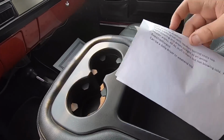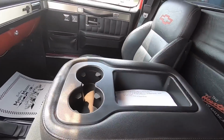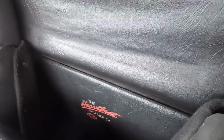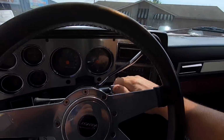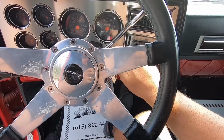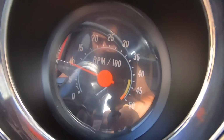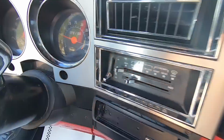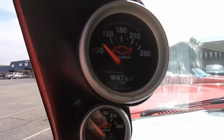All right, guys, like it said in there, it's got an updated console. You can lift up, add another person in here, some custom paneling in the back. Headliner looks decent. Let's go ahead and start it up. Looks like our RPMs are coming up on here. Motor's still cold on this one. I just pulled it around. We'll be watching those gauges as we drive down the road.